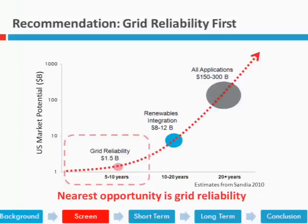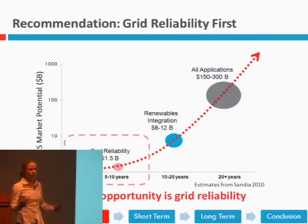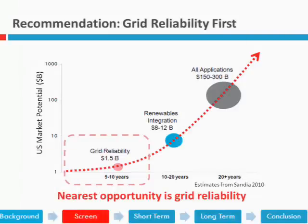moved later. I do want to point out that this ability to move from a grid reliability application to a renewables integration application is a really unique asset of our battery and a unique value proposition. Like Mason discussed, we can do both power applications and energy applications in the same battery, both longer and shorter timescales, which allows us to capture value from both of these markets at some point down the line, which will make this a much higher value battery.